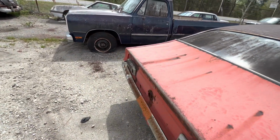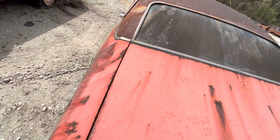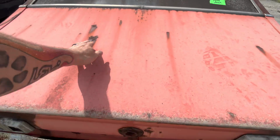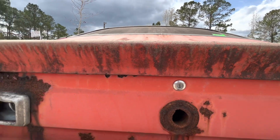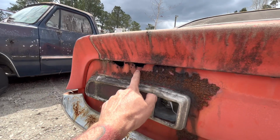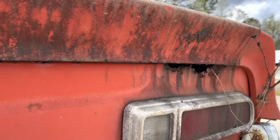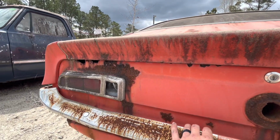So the deck lid also is here. It doesn't appear to be rusted out at all, which is cool because I would love to use the deck lid, but I would want to cut some weight out of the deck lid. So if it is rusted on the inside, then I would want to cut it out. So the taillight panel is rusted through all right here, and then rusted through all right here. But again, not a big deal. We cut the taillight panel out and switch to a different car's taillight panel.